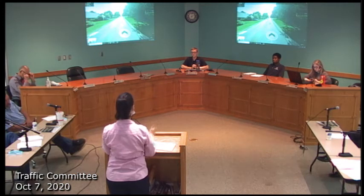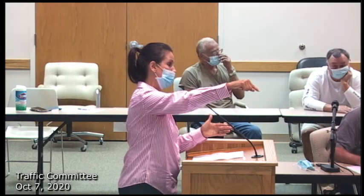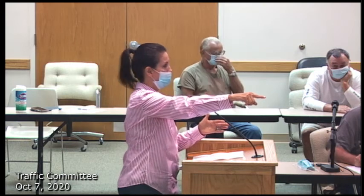What that would do is create a barrier to those aggressive drivers. They can't just go straight through. And the reason they're going straight through is because if you go to 71 off of Fairway Circle, there's a light, and they have to wait. They don't want to do that.